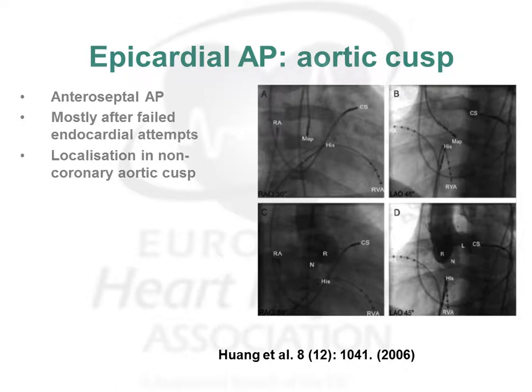Another thing that is important is always to think, when you're not successful, why are you not successful? You need to think about adjacent structures that might actually be even closer to the pathway than the place that you are. And this is a very nice case where we failed ablation several times in an anteroseptal pathway, and it turned out to be an accessory pathway that was located in the non-coronary cusp. When we had the catheter there, we were even closer to this pathway, and we were finally able to block it. And that comes back to the importance of anatomy, and I think anatomy is probably 60%, if not 70% of EP. If you know your anatomy, that's the major thing. If you know where the aorta is, then it's so logical that you need to look there.